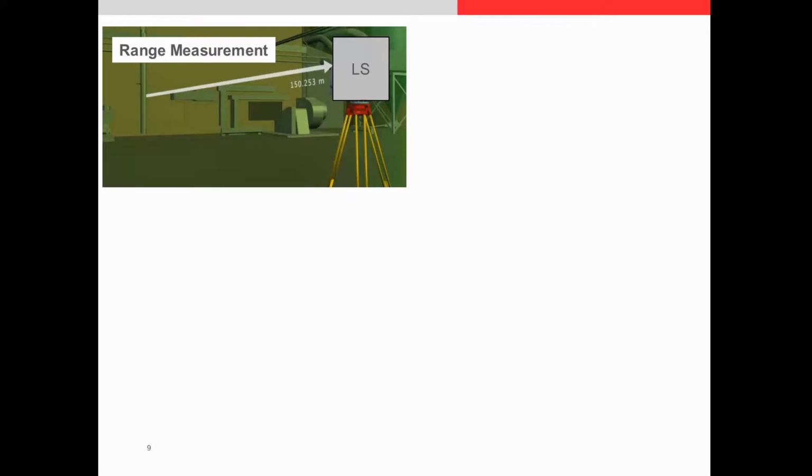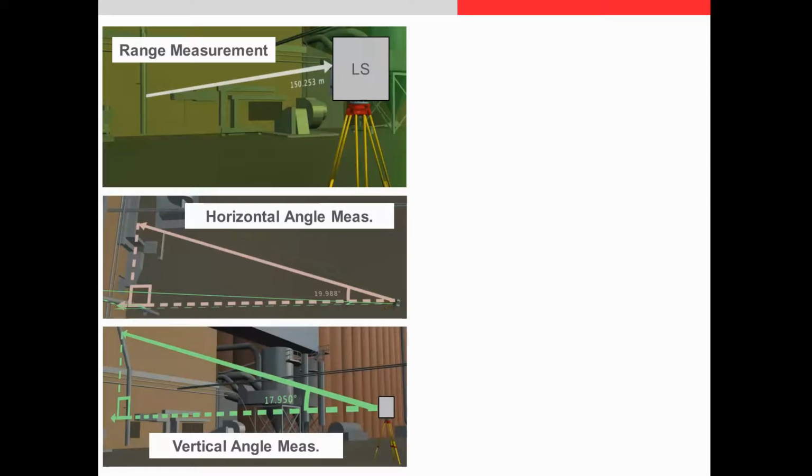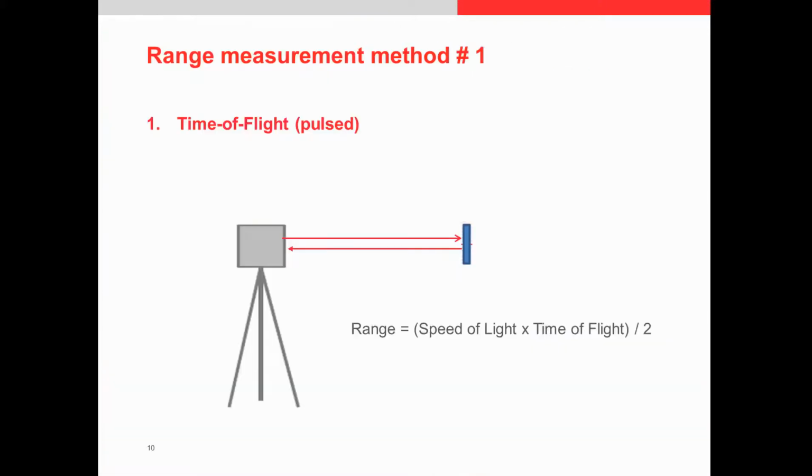So when we put all of this together, we have our range measurement, we have our horizontal angle measurement, and then we have our vertical angular measurement. That all goes back to the sensor, and then we produce those points in 3D space. So all of that combined is our true 3D position as we measure. So range method, there are two types of scanning systems being used in the industry. Time of flight is what we call a pulsed laser scanner. So it's literally pulsing. It's shooting out a beam of light, timing how long it takes to leave the sensor, hit an object, and return back to the sensor. So it's pulsing. It's literally blinking that laser measurement.